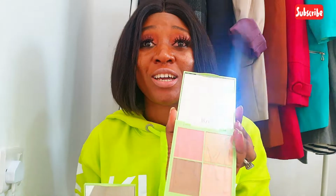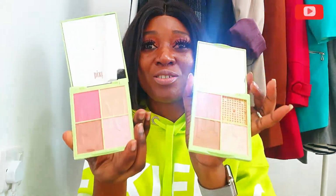This is called the Honey Nectar. So you can definitely go for one of the two, because they are quite similar. So that's that for the second box.